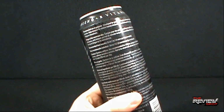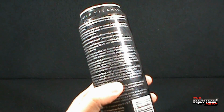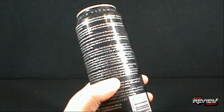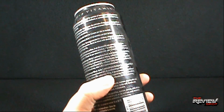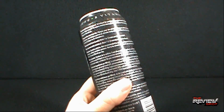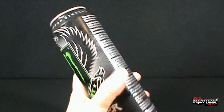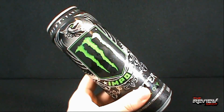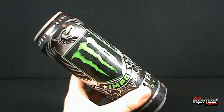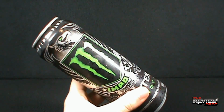The standard read-up, as with most energy drinks: recommended use or purpose, developed for periods of increased mental and physical exertion. Helps temporarily restore mental alertness or wakefulness when experiencing fatigue or drowsiness. Drink 1 to 1.3 cans per day as needed. I would certainly not encourage anybody to drink this shoe-length size can of energy drink. I would probably say don't drink more than one of these. One is probably all you need. One certainly will be all that this guy needs. I won't be drinking more than one of these.